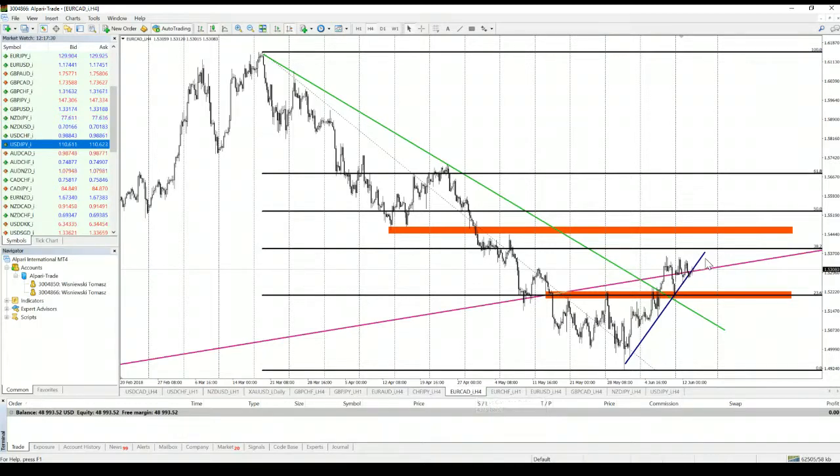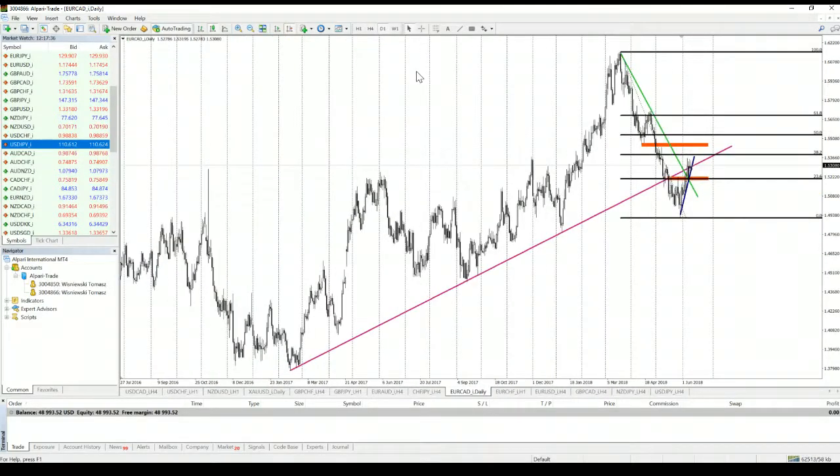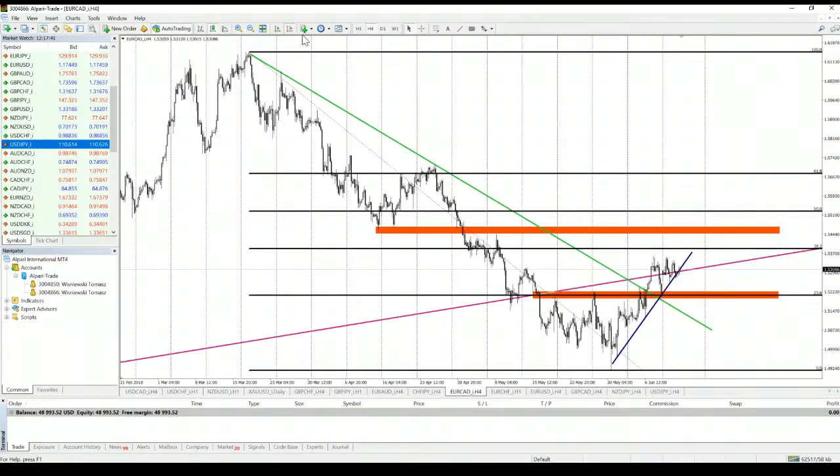Euro to Canadian dollar. We are having a sideways trend, not very interesting, but I left this instrument for the future because maybe we'll have something interesting here.